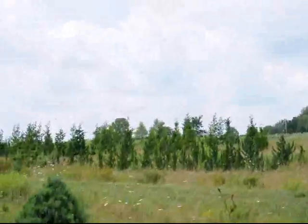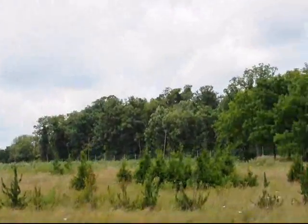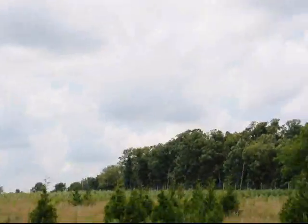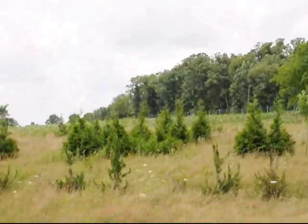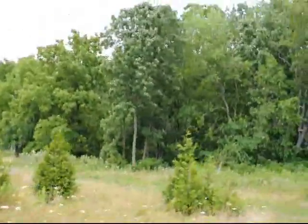Up in here we have some larger Thuja false cypresses and also some larger green giants. We sell thousands of green giants. They're a great plant to use if you don't like your neighbor because it can really help hide the neighbor.